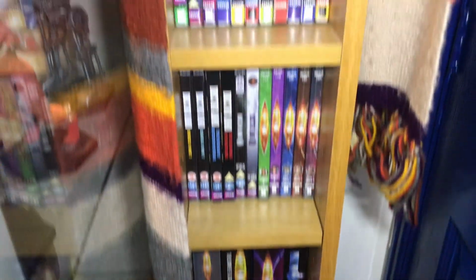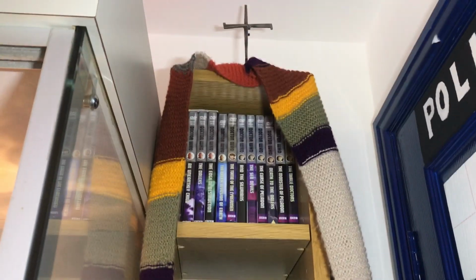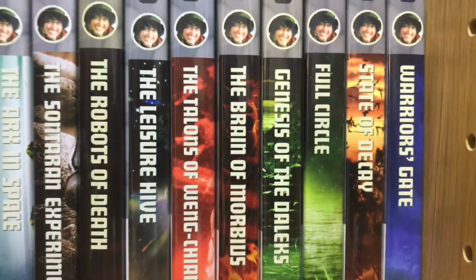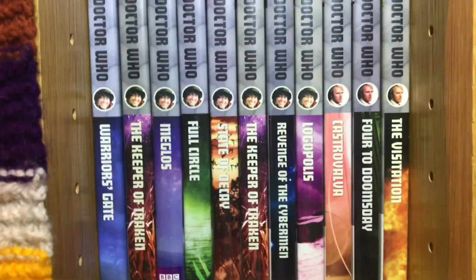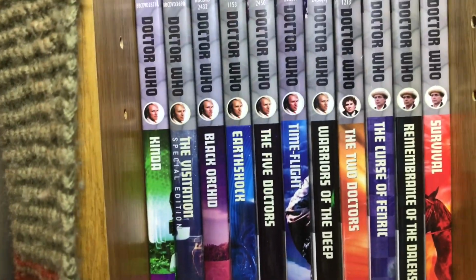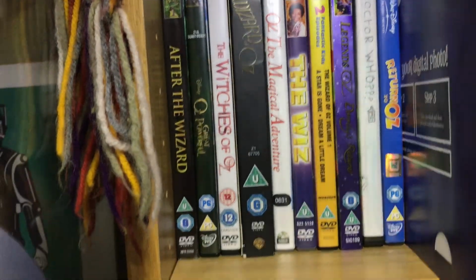Now, onto the DVDs. Mostly classic Doctor Who, because obviously I have Netflix and things like that where I can access modern Doctor Who. But yeah, DVDs. Quite a few of these DVDs were given to me by one of my dad's friends, which is, yeah, really kind of him and helped grow the collection and my knowledge of classic Who even more. And yeah, because I've recently shuffled around my room, their DVDs are not in any order. Well, they're in Doctor order, but that's about it.